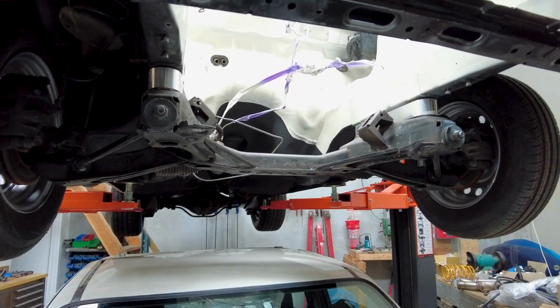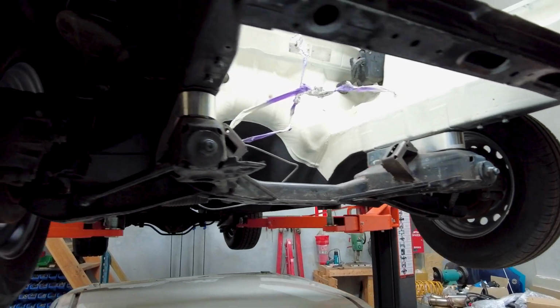He's dropped the K-frame because it's getting the LSA conversion so that everything can sit under the bonnet. So from the outside, you're not going to be able to tell it's even got an LSA in it. Otherwise, with a VL, you'd have to cut the bonnet open and have a scoop or something like that.